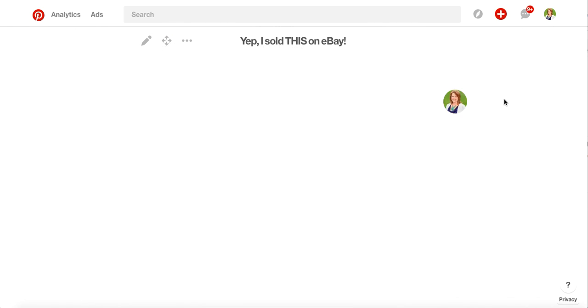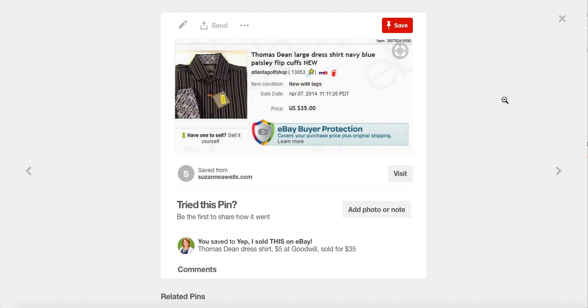Thomas Dean dress shirts. I know the guys on YouTube that talk about men's clothing mention these all the time with the contrasting flip cuffs, and it's just a matter of the size and the color. You want to look those up for sure, but these are also easy to spot on the racks of clothing, or if you're looking through the bins, because the cuffs and the collar are contrasting. This I got at a Goodwill for $5. It was new with the tag, and I sold it for $35. So love those flips where you can make 6 to 7 times your investment or more on an item.